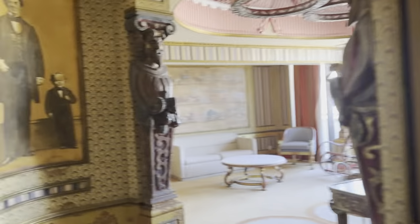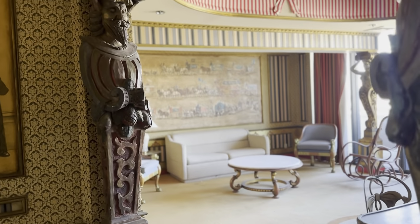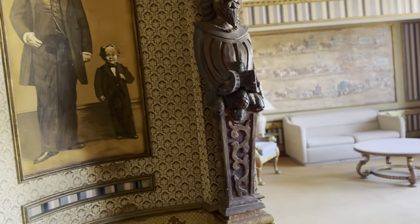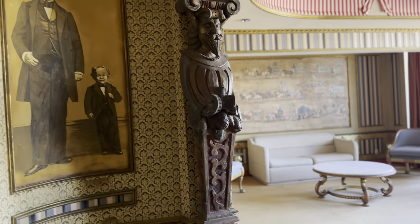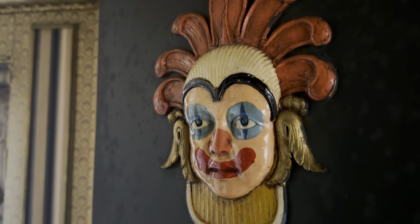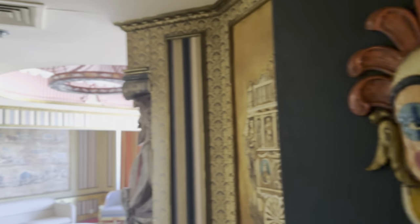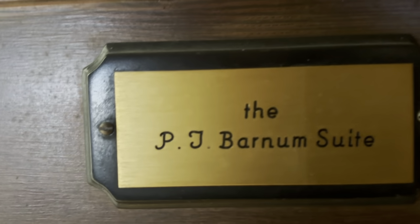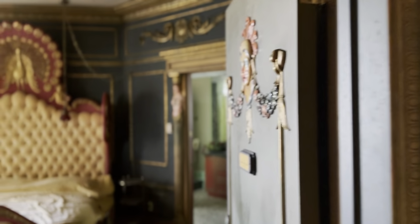Wow. So this room, guys, was decorated by Barnum and Bailey. You know, Barnum and Bailey Circus. Okay, this is the circus room. Before you enter this room, you'll see here, P.T. Barnum and Bailey. Barnum and Bailey Circus, which no longer exists. The greatest show on earth.